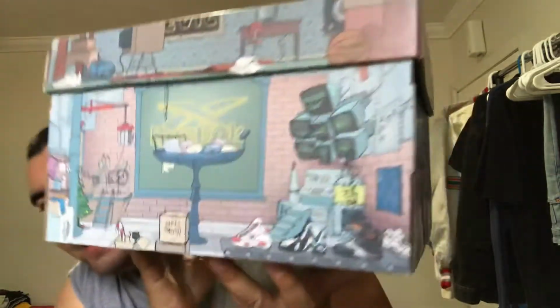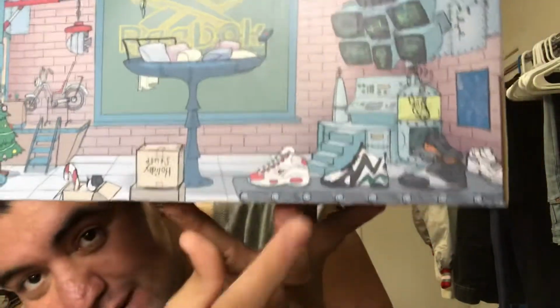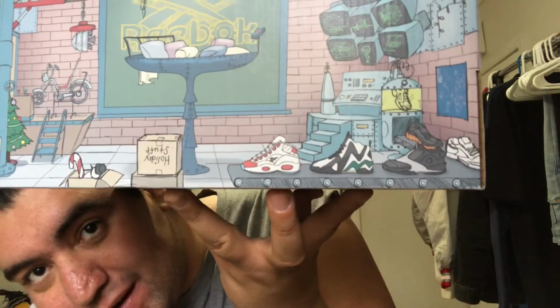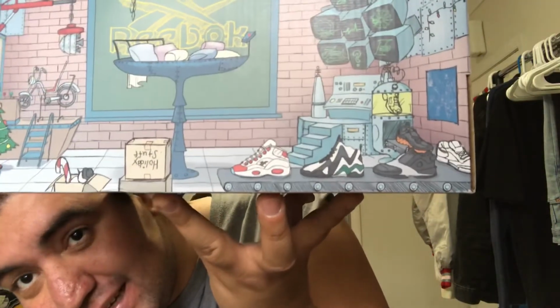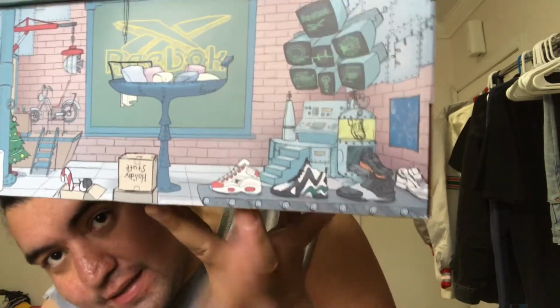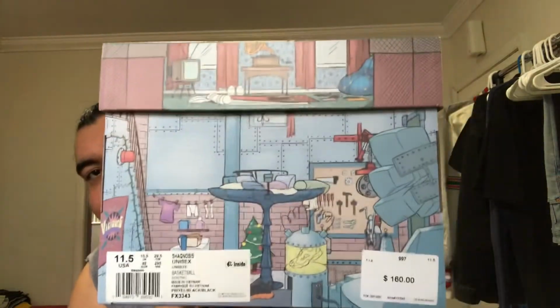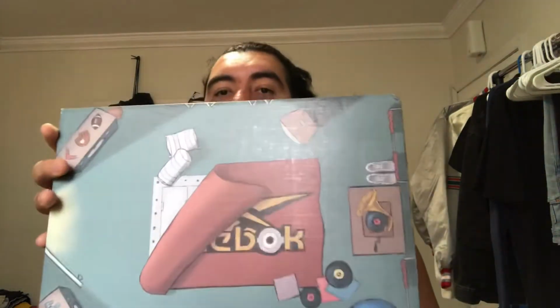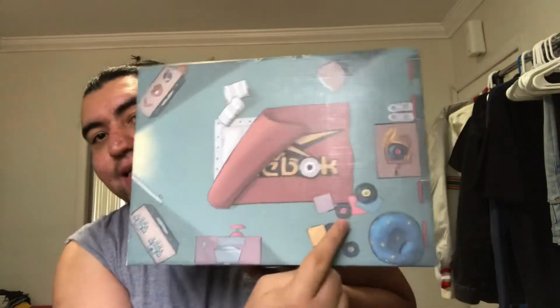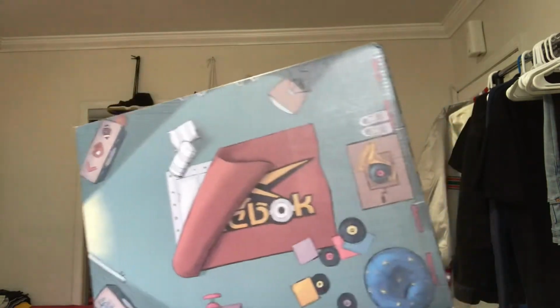Reebok Shaqnosis. And guys, look at that detail. It's so cool. Look, they even have the Kamikaze. These are the ones that I was saying that I wanted. I hope Reebok is telling us, showing us something with that. I hope they come out with those. You can see there's some Reebok answers. These are the questions. It looks like they're showing you that they're in a Reebok type of factory, which is so dope. And then this is the top of the box, which has Reebok, and then it has the little eye of the minion, and more designs.